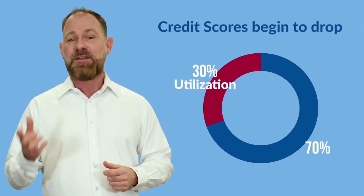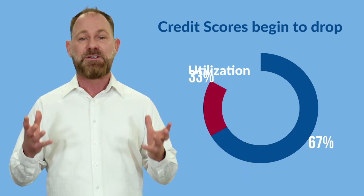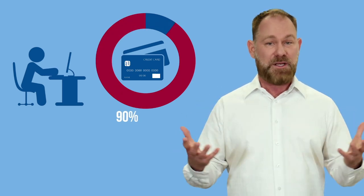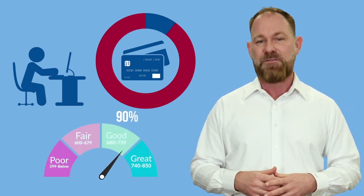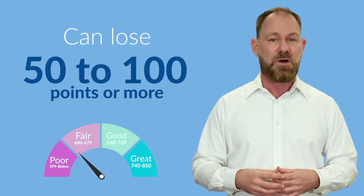For those who have negative accounts on their credit report, they can start losing points starting at 20% utilization. People who charge their credit cards up to 90 or 100% of their total credit limit and don't pay their card off in full every month can lose 50 to 100 points or more in a single month. It's important to keep this in mind, especially if you have low limit credit cards.